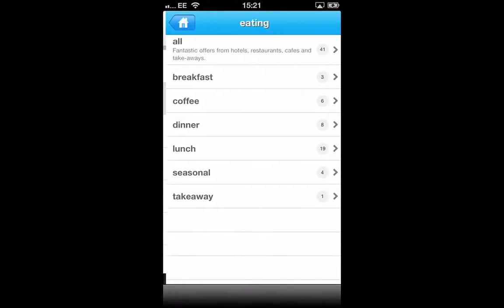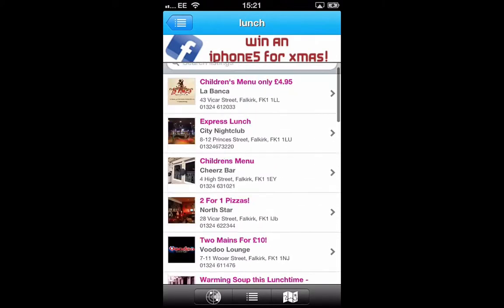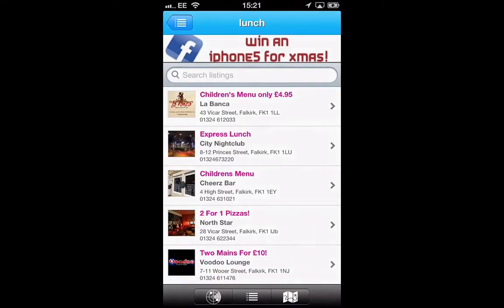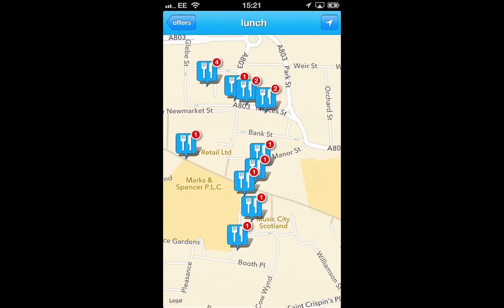I'm just going to click into eating and into lunch. And these are actual promotions from the businesses themselves. So it's not just a listings app. It's trying to get beyond that and find out what every business in Falkirk is doing. And I can scroll through this list, or I can pull down and use the text search at the top there. I can resort the content in relation to my current location, or I can view the content on a map. So lots of different ways to find something interesting.